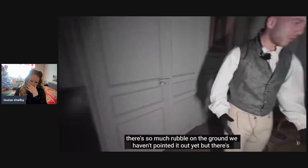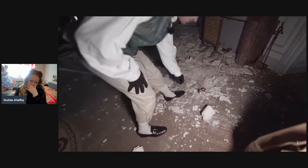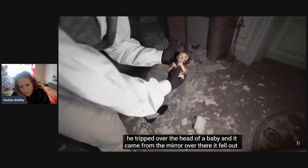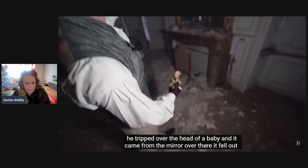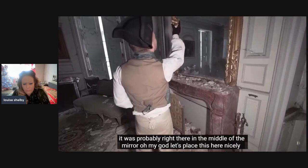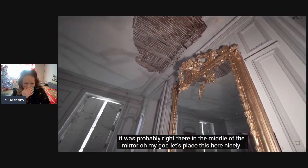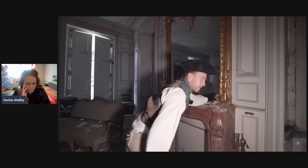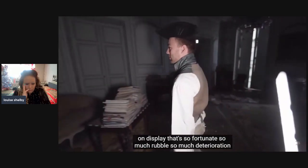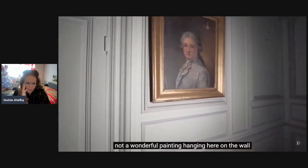There's so much rubble on the ground. We haven't pointed it out yet, but there's so much rubble on the ground. I think you tripped over this. You tripped over the head of a baby. Yeah. And it came from the mirror over there. It fell out. It was probably right there in the middle of the mirror. Oh my god. Let's place this here nicely on display. It's so unfortunate. So much rubble, so much deterioration. Another wonderful painting hanging here on the wall.